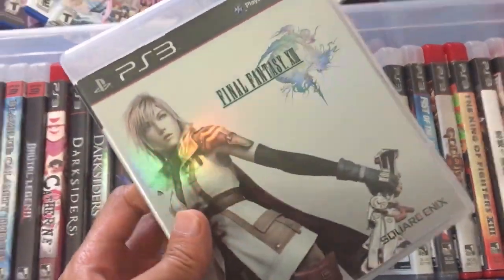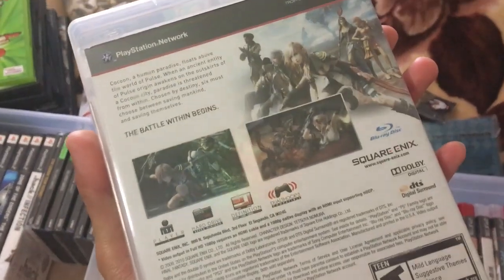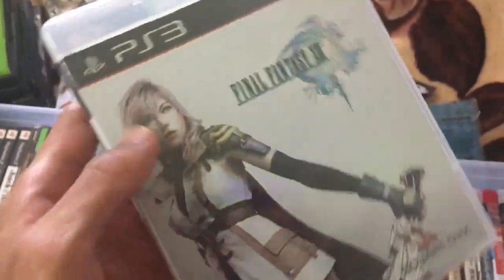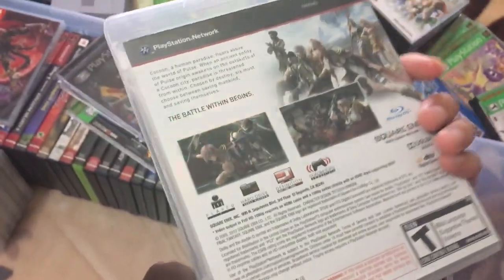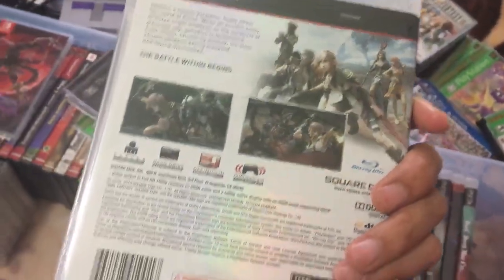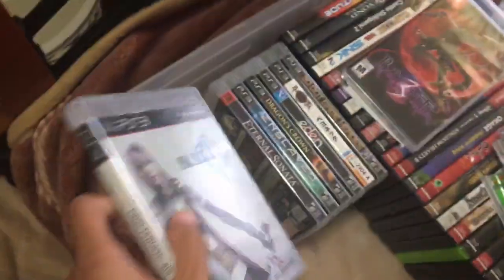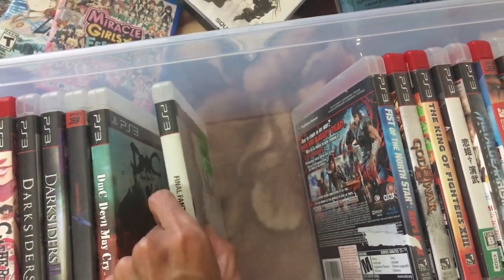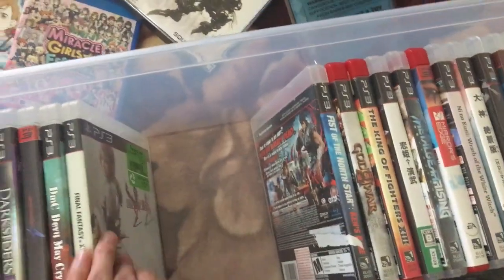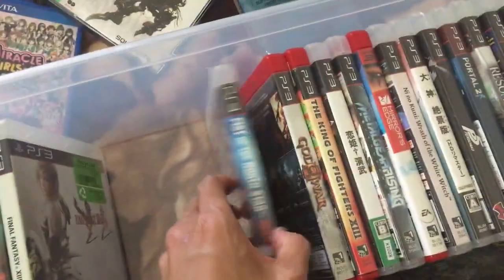Final Fantasy 13. So I actually really like this game. The story and the characters, I kind of didn't care. It was really confusing, but I love the battle system and the graphics, the world. Yeah, so I'll at least play this once through. I'm really interested to see how it holds up on repeat playthroughs. 13-2 kind of craps on the story of the first one. Otherwise, it's a great game. It plays much better than the first game, if you ask me.